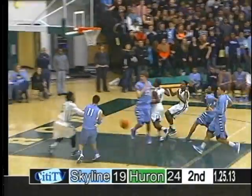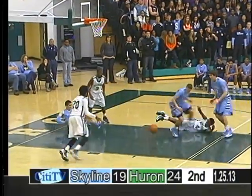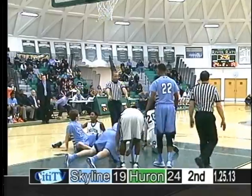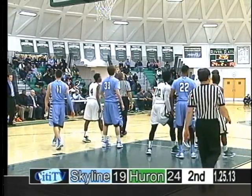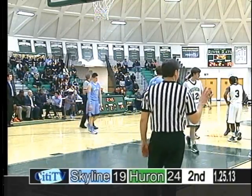Up the floor comes Johnson. Tries to get it to Sims. Well, bodies flying all over the floor. Finally, we get a jump ball. And arrow favoring the River Rats. They'll keep possession.